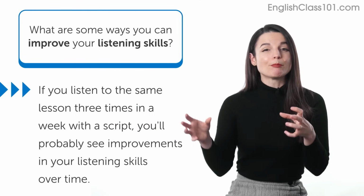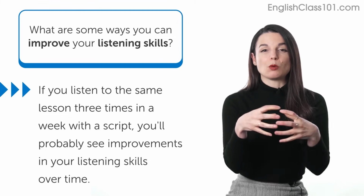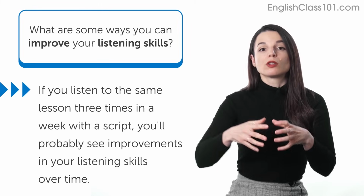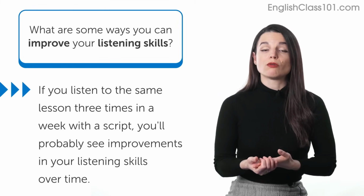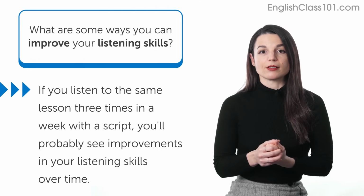It'll probably be a lot better than if you just listen one time and try to cram everything in one listening session. So this can be another way to improve your long-term listening skills, and it will also help you to remember any new vocabulary that you find in your listening and your script reading exercises.